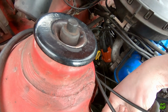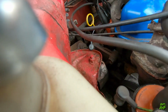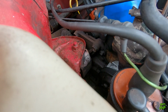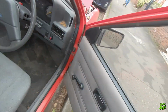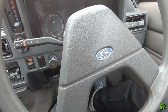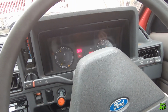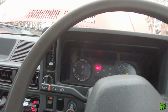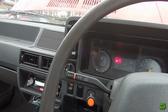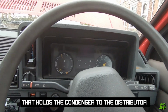Just about fits there. The question is, is it going to start? Fingers crossed. That's what it was. I'm going to turn off, tighten up that screw, and then go for a drive.